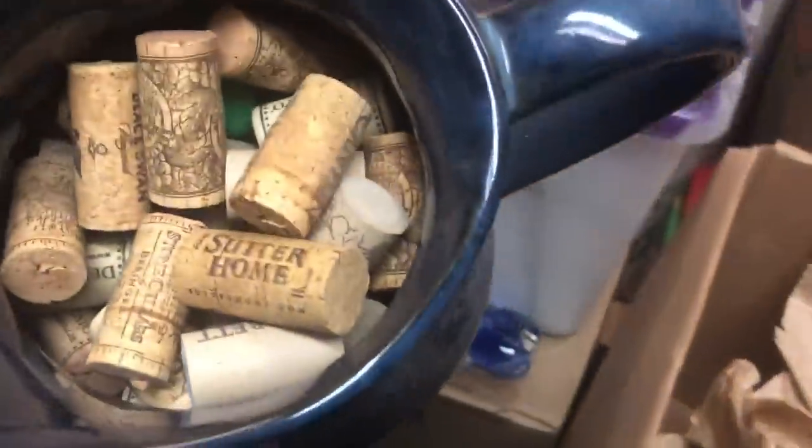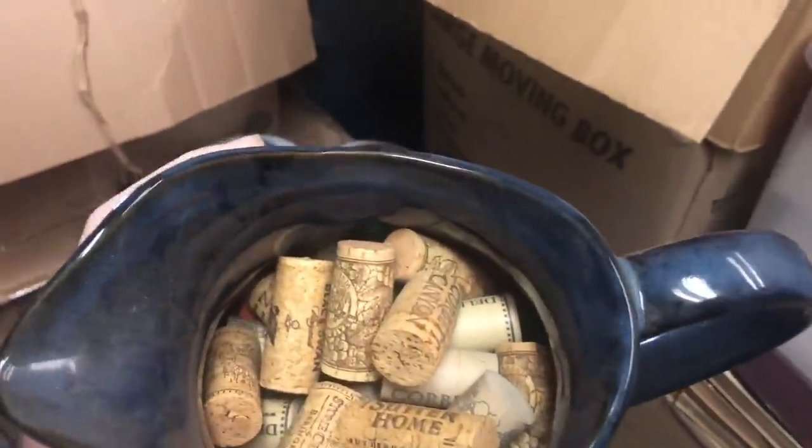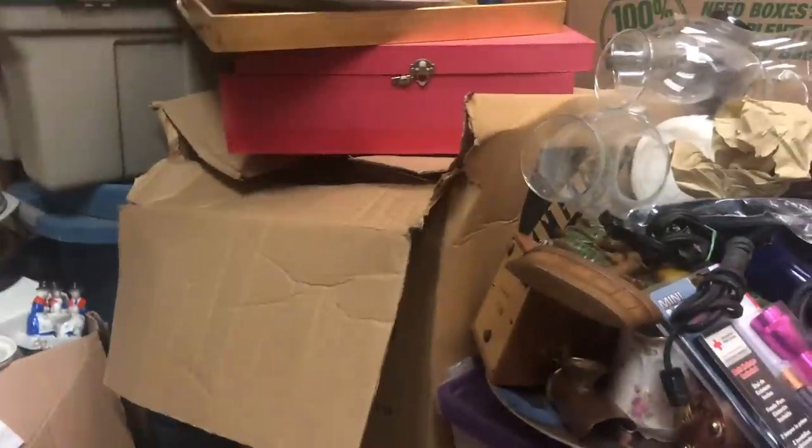Yeah, this pitcher is full of wine corks. So empty the bag into like a Ziploc bag and then do $4.99 on the wine corks. And the pitcher is a new one. Do $4.99 on the pitcher, color tag. And like I said earlier in the video, color tag for half off.